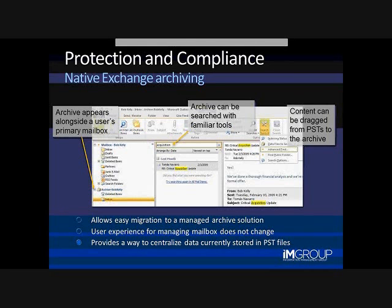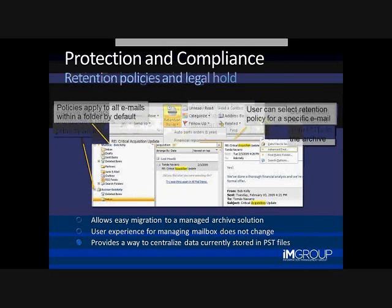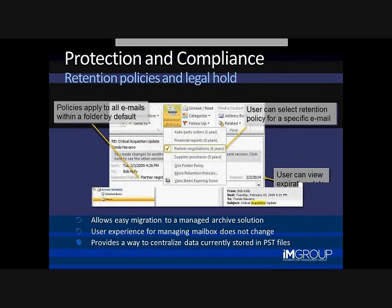So the mailbox experience for a user will never change. You can drag and drop your existing PSTs into this archive environment. So moving your old emails into the cloud is very, very simple. This also gives you the ability to do the next stage, which is retention policies and legal holds.